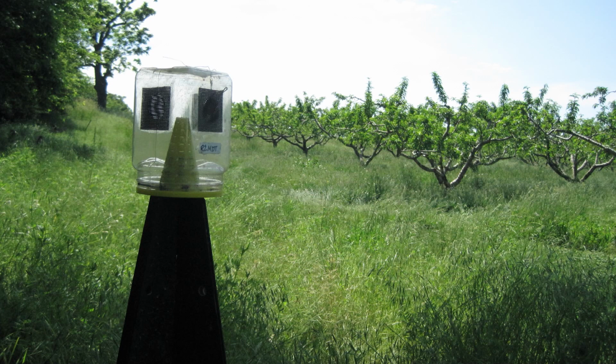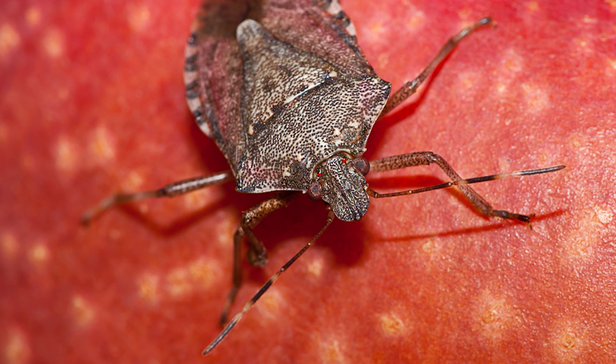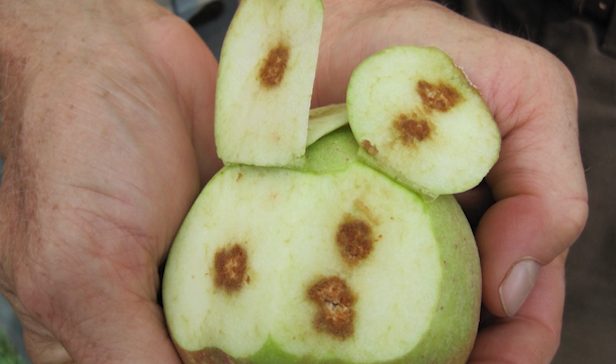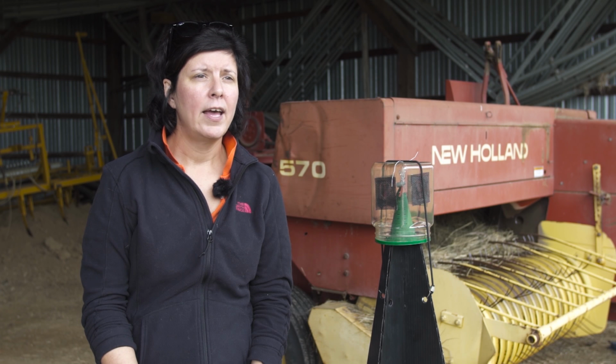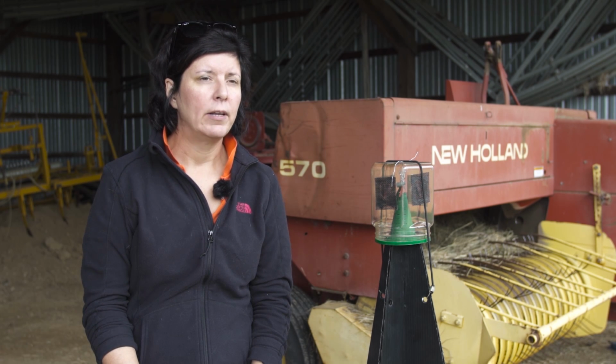With our traps, one of the best studied systems is apple orchards, because this has been one of the crops that has been most heavily affected by brown marmorated stink bug. And so now that we have a season-long monitoring tool that we can accurately detect the presence of bugs in and around apple orchards, the next step is then to take the numbers of bugs showing up in those traps and translate that into information the grower can use to make a good management decision.